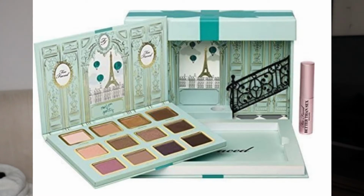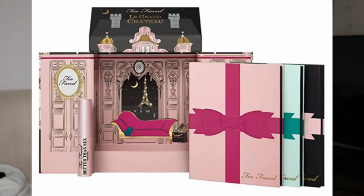The other set was the Le Grand Chateau set. This is the one that came in the Chateau, which I think Le Grand Chateau is supposed to be like a hotel. It had 3 different palettes, which you could divide up and share. They've kind of continued that; they actually have that this year with a 3 different palette set.